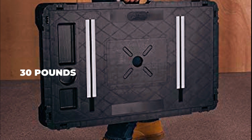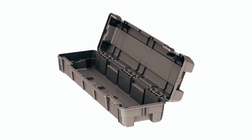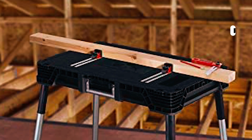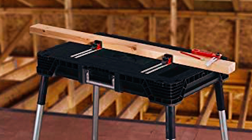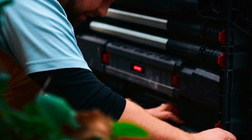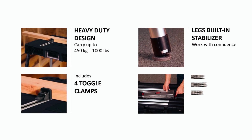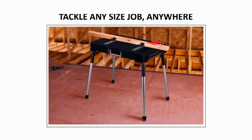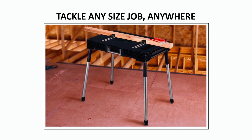At less than 30 pounds, it's lightweight and easy to carry with its sturdy handle. Plus, it collapses down to just 4.4 inches thick for easy storage. The table includes 4 holding clamps to secure materials and a removable tool organizer that clips onto the table. There's even a built-in storage compartment to keep your tools organized and easily accessible. With its universal metal T-track rails for 2-inch bar clamps, this workbench is perfect for any kind of project, from DIY to commercial construction work, painting, and more.